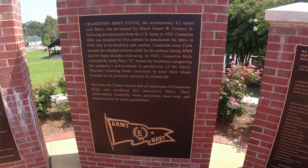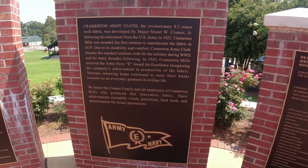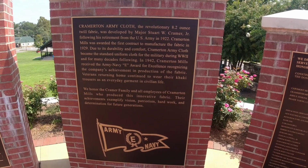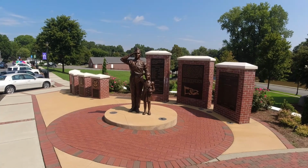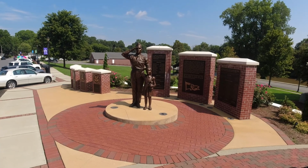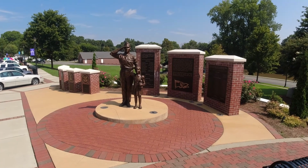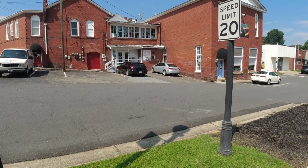There's a plaque commemorating the Cramerton Army Cloth, the revolutionary 8.2 ounce twill fabric. And if you want to, pause it and read all about how it came about and what Cramerton's famous for. So you have this cool memorial here to the veterans that fought during the war and that are from Cramerton, but also commemorating the contribution that this town gave to the war effort as well. Really nice statue. You got a little gemstone store there.